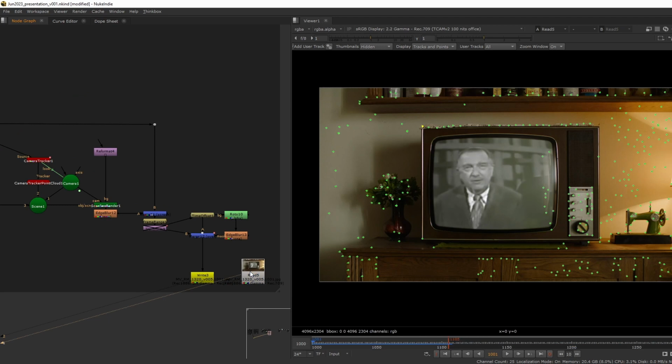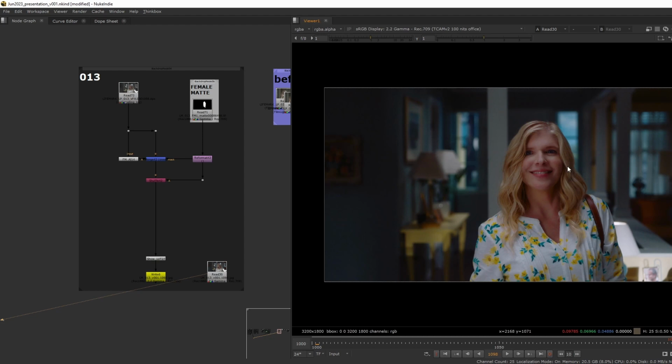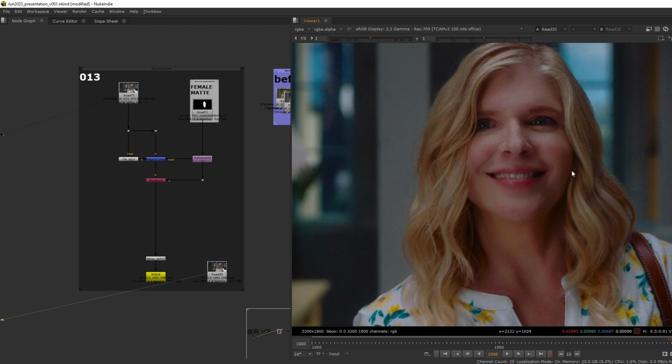So other than screen replacements, one of the other things that I wanted to talk about briefly was artificial intelligence and how it's kind of dominating our film industry right now. But one of the use cases that we found with it was that we were able to use it for some de-aging on this film here. We were able to make this actress go from looking like this to looking like this. So there was about a 20-year difference that they wanted inside of the film between her in some parts of the film and then now. And we were able to use some machine learning techniques to be able to accomplish that.